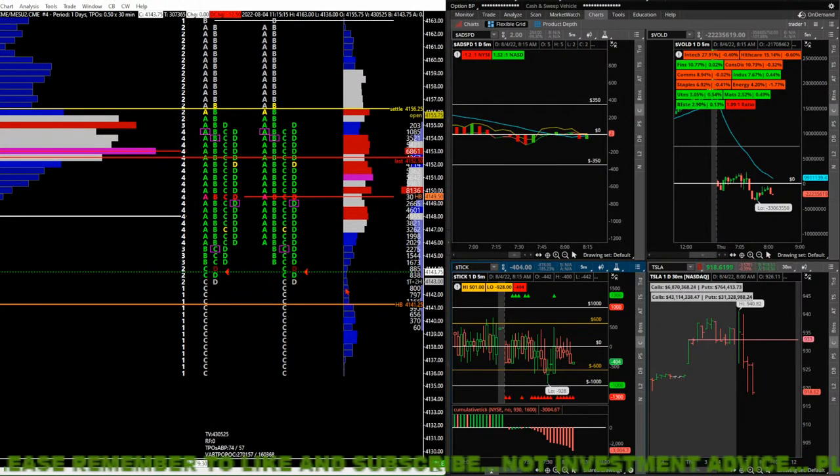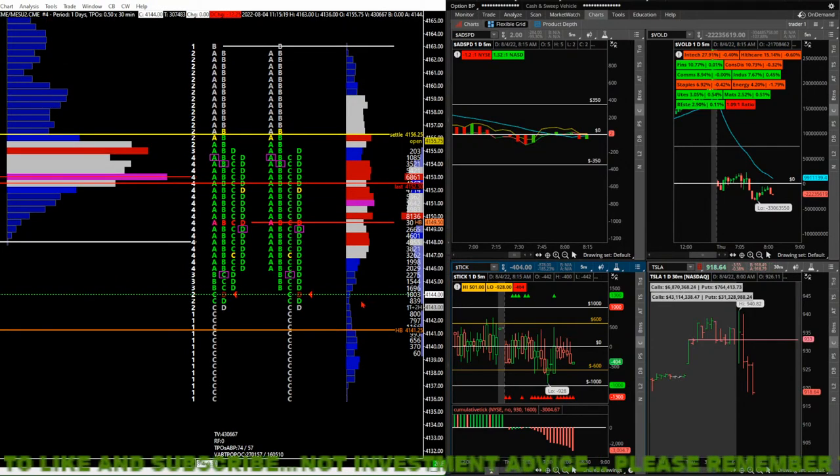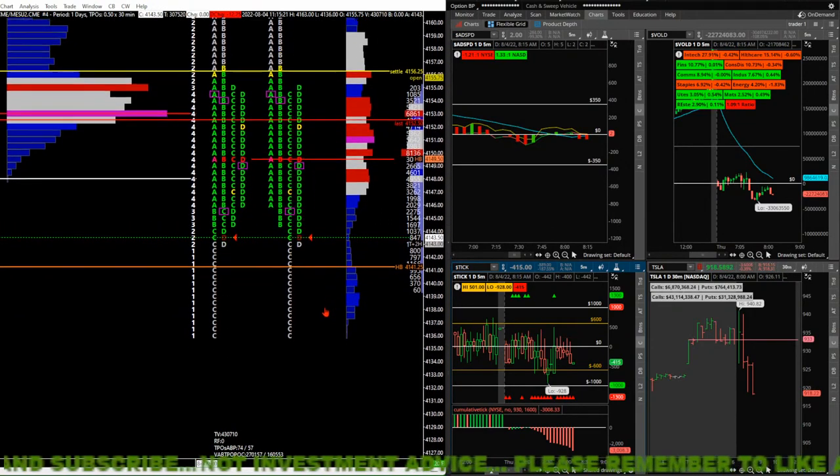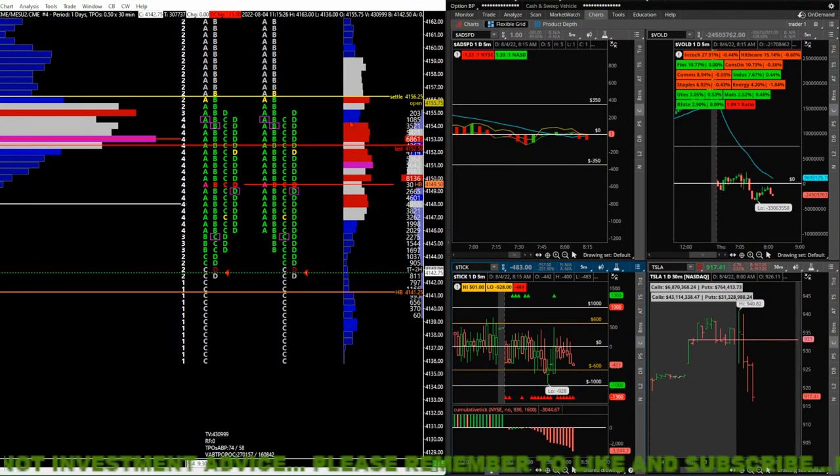So checking back down into this volume area. So this is the area where we'd kind of like to see it hold and start to build volume to get some continuation to the downside. So it tried to go back up there, take that high.